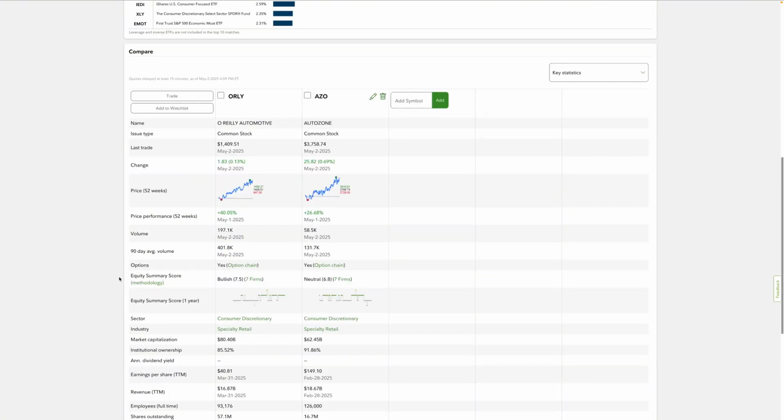This is their direct competitor. They are buying stock just as frequently as AutoZone is. One more thing to keep in mind, O'Reilly Auto Parts is likely going to do a stock split here in June. Go ahead and Google that and you can see it. It depends on shareholder approval. Performance over the past 52 weeks, O'Reilly has done 40% and AutoZone has done 26.68%.